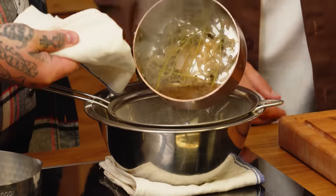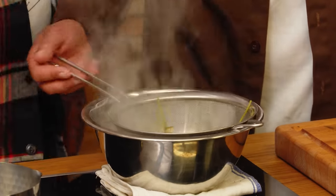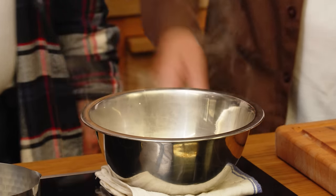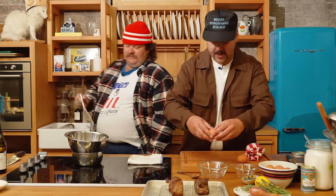Reduction's good to go. I'm going to strain that up. Boom. Look at this. The liquid left in there is almost liquid gold. And there's one little peppercorn there. I'm going to do three egg yolks.